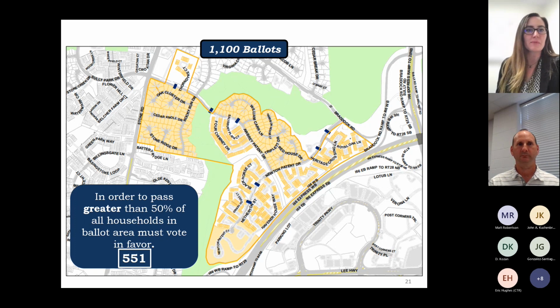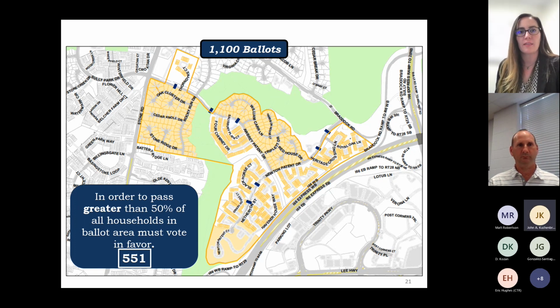Yes. So like I said once before, this ballot map isn't created based off of HOAs. It's based off of homes and addresses within that ballot area.